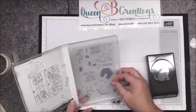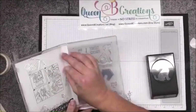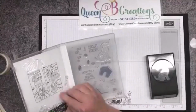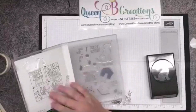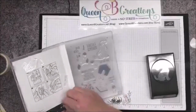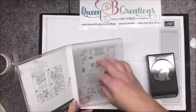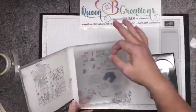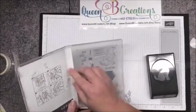This keeps them all neat and tidy, and makes sure that I have all of my stamps when I'm done with a party or done with stamping a project. And it makes them really easy to access. And once we have them all together, there's quite a few stamps in this set. This is so cool.